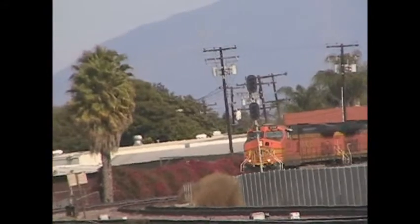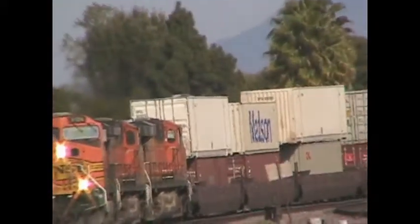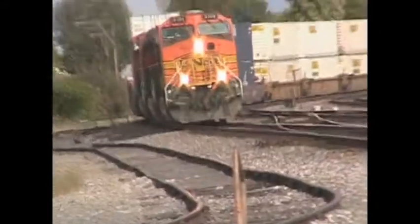All right, YouTube, here comes yet another freight about to fly through Fullerton. On your left is Surfliner 6907 getting a shot of this. Here comes, I can't read it. 5124. I'm gonna stand back for this.